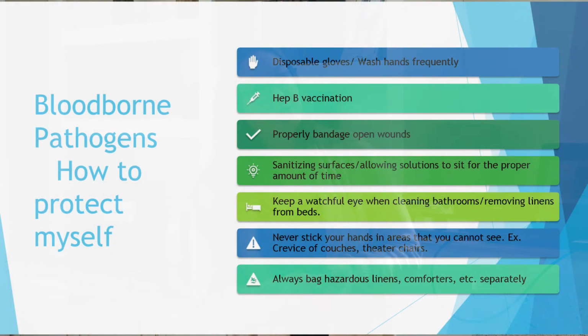How do I protect myself? We always wear disposable gloves and we wash our hands frequently. If you have not done so, you should have a hepatitis B vaccination. Always properly bandage open wounds when cleaning a home, and make sure that we are sanitizing the surfaces and allowing the solutions to sit for the proper amount of time, 10 minutes. Keep a watchful eye when cleaning bathrooms and when removing linens from the beds, and never stick your hands in areas that you cannot see. For instance, way down in the crevice of a couch.